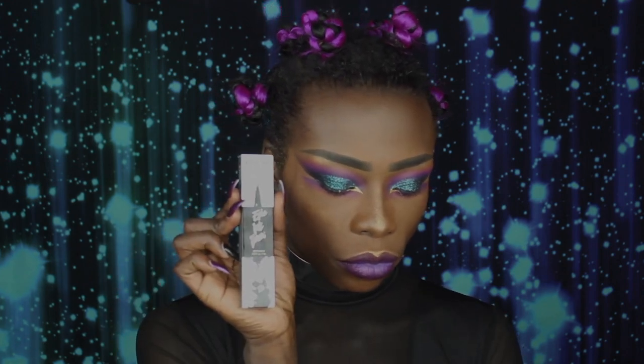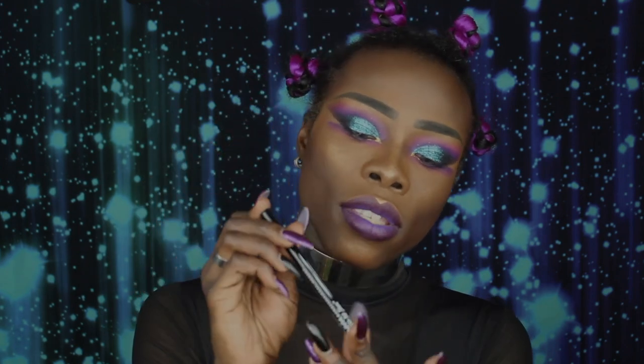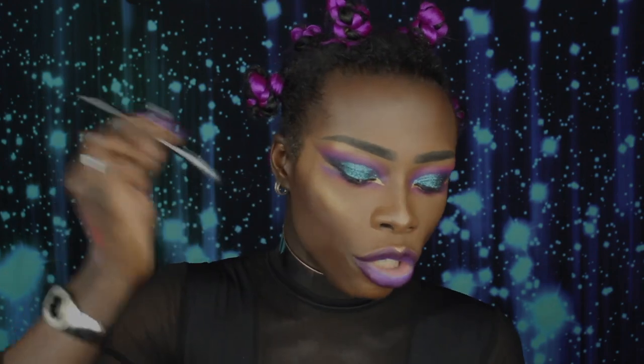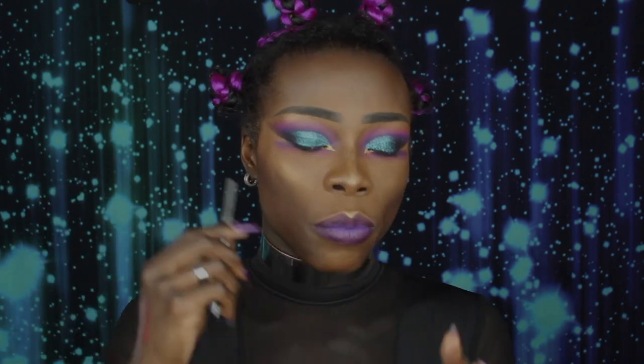Now the last one that I'm gonna be showing you. This one is, listen, I don't even do eyeliner that much. You guys will rarely see me in eyeliner, but just because of this, I'm gonna be doing eyeliner. So this is what it looks like. It's just a nice, sleek, black case. You shake it and you hear the little thingy inside of it shaking, which lets you know that the product is moving around and it's good to use.